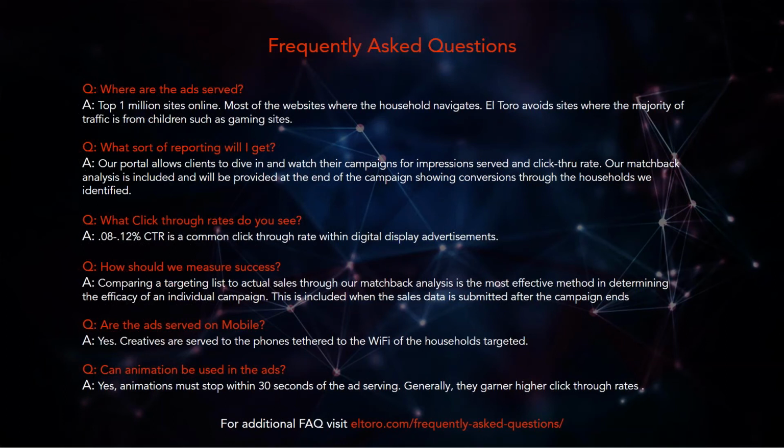What sort of reporting will I get? Our portal allows clients to dive in and watch their campaigns. Once again, matchback analysis is massive. It's a true showing of how we performed. But other sorts of reporting would be the ads served. We have the ability to show you the domains at which your ads were served. There are a lot of different reporting options, and if you have any specific ones, feel free to reach out.